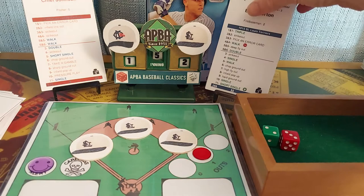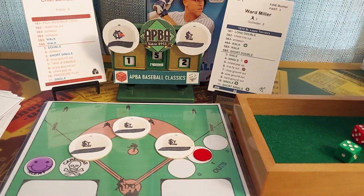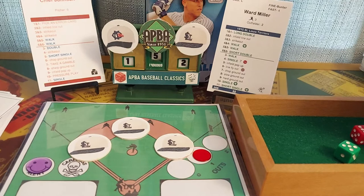Ward Miller comes to the plate. Still only one down. Still the bases are loaded. Here's the pitch to Miller. 11 off the pitcher card is a single, and that's going to score two runs. Ward Miller puts the Terriers up 4-1.